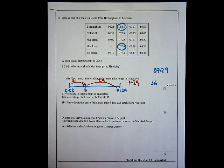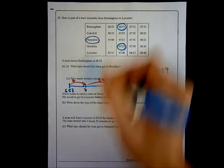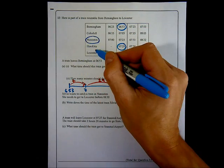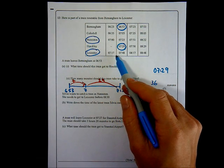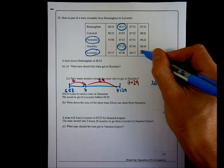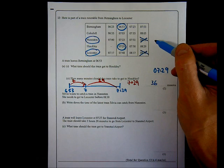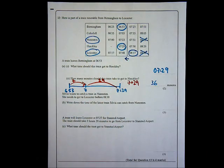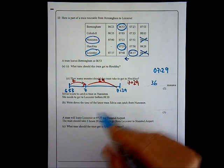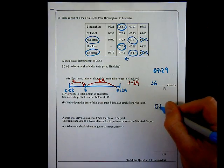In part B, I'm told that Sylvia wants to catch a train at Nuneaton. This is Nuneaton here. And she needs to get to Leicester before 8:30, so this is Leicester here. So I'm going to look along the trains at Leicester and see which one gets there before 8:30. Well, this one doesn't, which means she can't have got on this one at Nuneaton. And this one does. And then obviously any trains in this direction would also get there before 8:30. Now in part B I'm asked what's the latest train that she can catch from Nuneaton. So at Leicester it would be 8:17, so at Nuneaton it would be 0751.